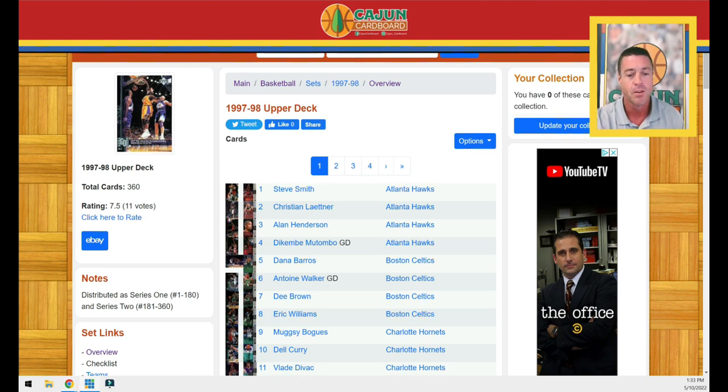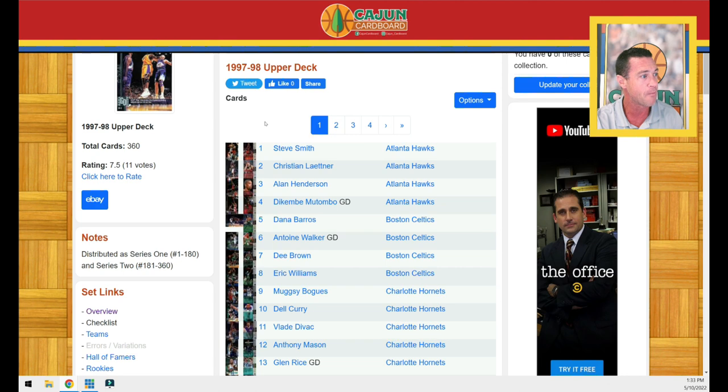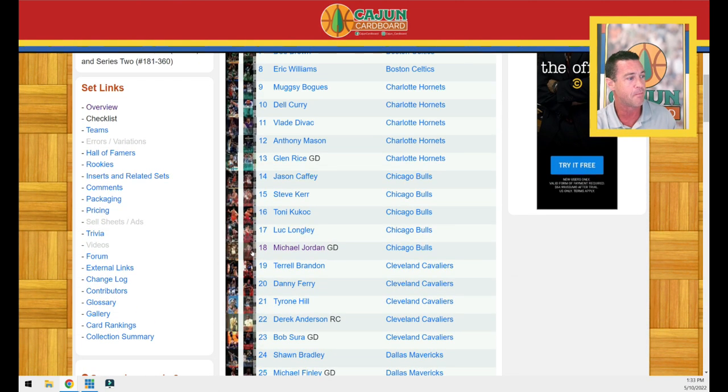Anyway, as always, we talk about where the card comes from, and this card happens to come from the 1997 Upper Deck base set. And you will see it right here on your left. I've got the checklist pulled up. I'm not going through the whole checklist. There's 360 cards in this checklist. Jordan actually has, depending on how you look at it, we'll say 4 primary base cards in this base set.